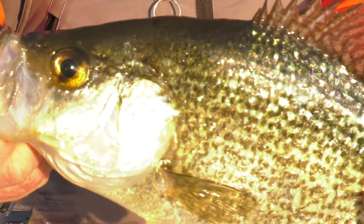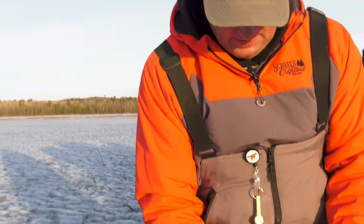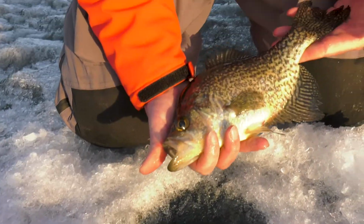Beautiful. Let her go. That'd be a great eating fish, probably about a 12 inch or maybe a little over 12 inches.